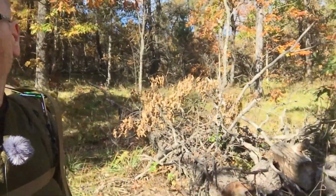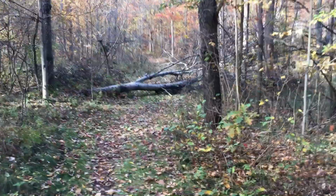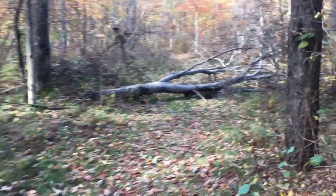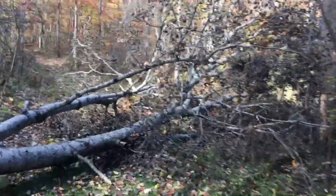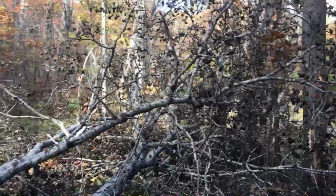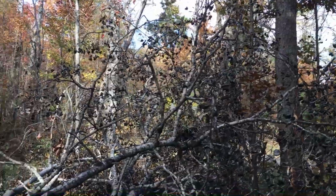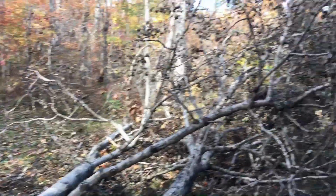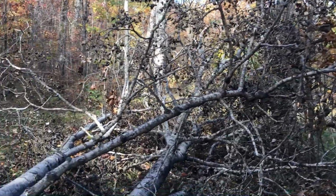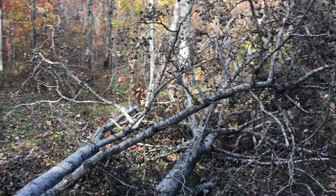There's a pile of firewood right there, except I'd have to walk a mile back to get it. Yeah, here's some deadfall over the trail up ahead here. I think I'm only about half a mile in. Looks like it's recent deadfall because it's still got leaves on it. But this is ideal for firewood, ready-made. All you've got to do is come and cut it and drag it back to camp. Hopefully there's some of these closer to where the campsites are.